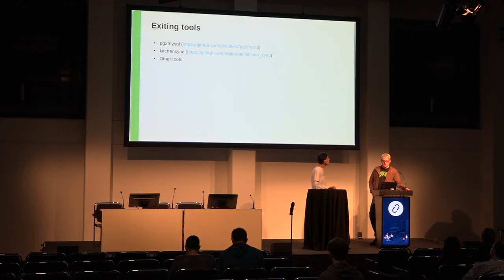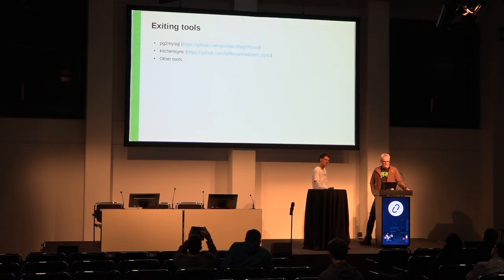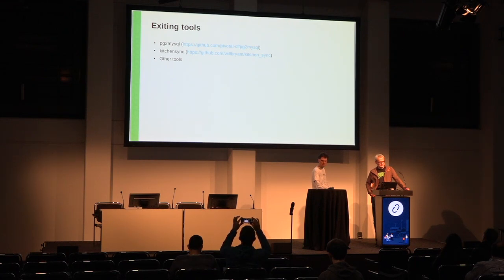So we found two tools which claimed to provide what we needed, at least to some extent, and we did some tests with them. The first one was called PG to MySQL, which is written in Go. It provides a pretty simple one-time, non-incremental synchronization. It has a bit of schema validation available, so it tests for certain schema compatibilities between the target and the source database, like checking if the target database can hold the size of the data, but it doesn't do sophisticated checks there.